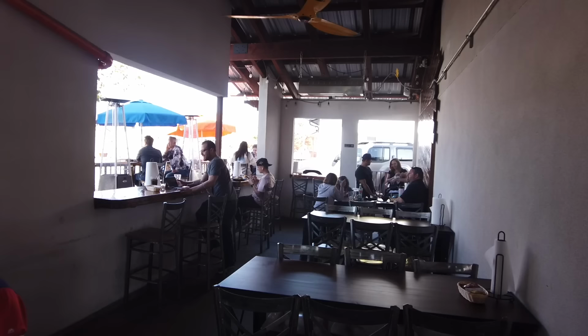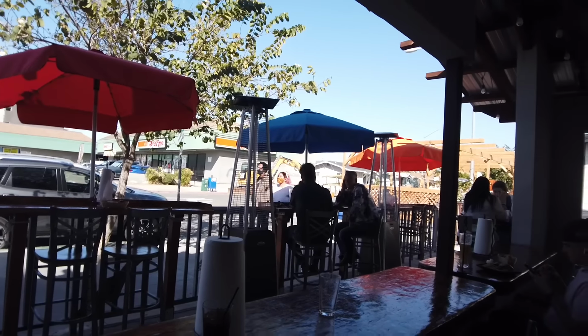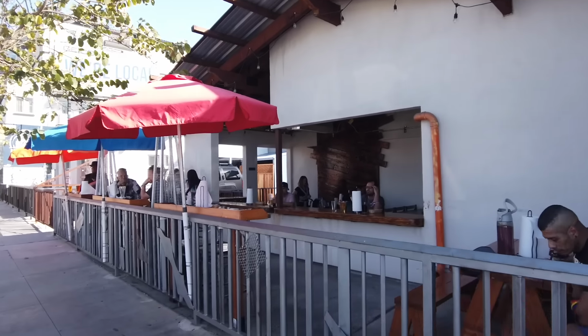So it's really good. We never closed after this whole year. When they shut us down, we were still doing to-gos. So we still receive a lot of support from local people, and we're still here. Now that we've got outdoor dining, a big outdoor diner right there, we still get busy pretty good. People still show a lot of love for Crazee Burger.